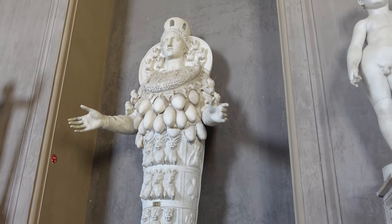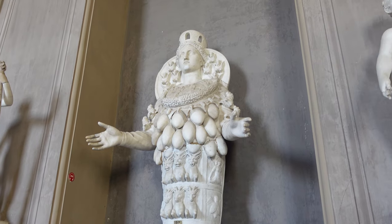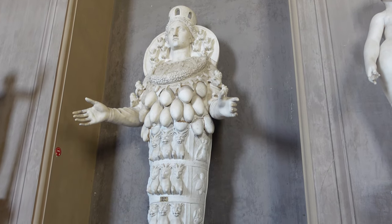Believe it or not, what that woman has around her are bull testicles. Kind of weird. She also has one man's hand on the left and a woman's hand on the right. So basically, she's the first transgender probably ever.